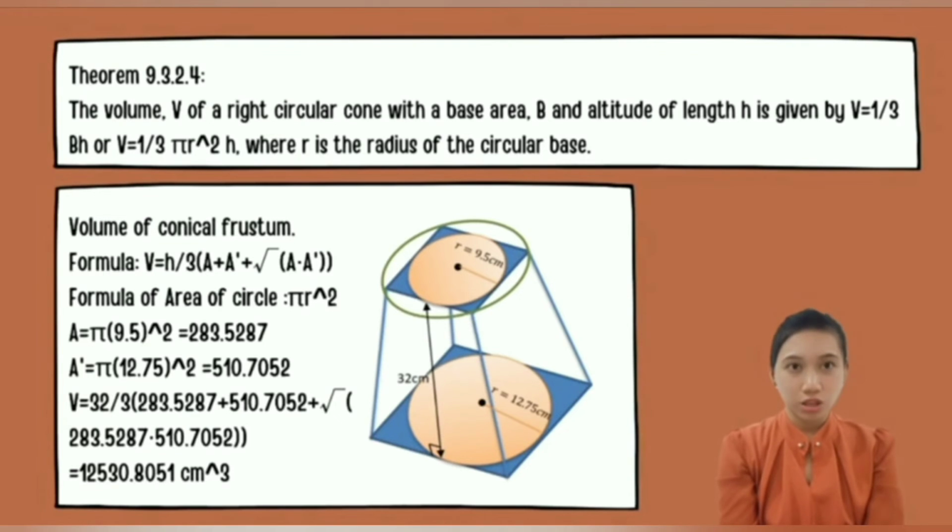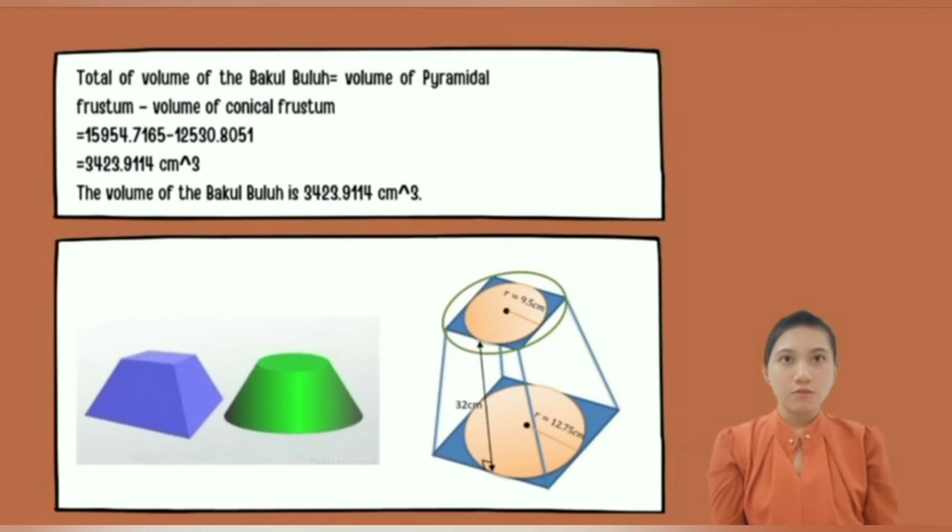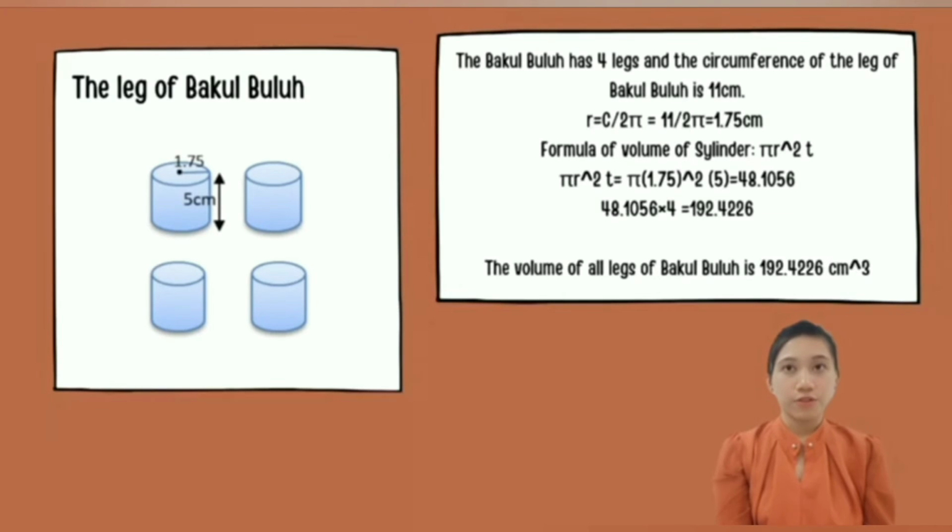12,530.8051 cm cube. The total volume of the Bakul Buluh is the volume of pyramidal frustum minus the volume of conical frustum. So we can conclude that the volume of the Bakul Buluh is 3,423.9114 centimeter cube. The Bakul Buluh has 4 legs and the circumference of the legs is 11 centimeter.